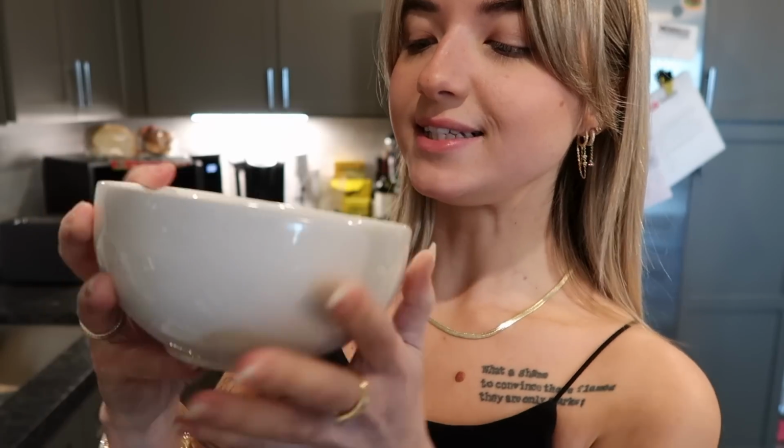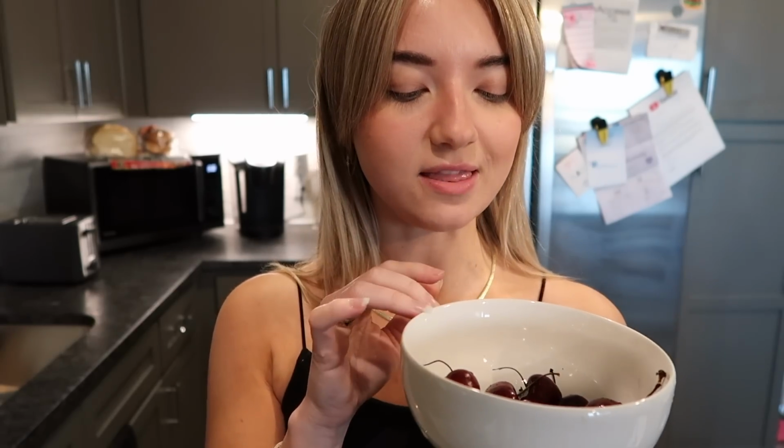Rinsed off my cherries, so I'm gonna eat these now. I have been on a huge fruit kick here lately. I kind of rotate fruit. So before I was eating a lot of apples, I was getting the Cosmic apples from Publix. Those are so good. I think I'm gonna go back to those after I eat these cherries because that was the last of the bag.